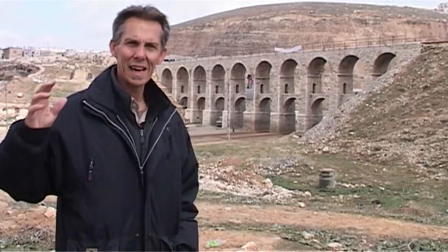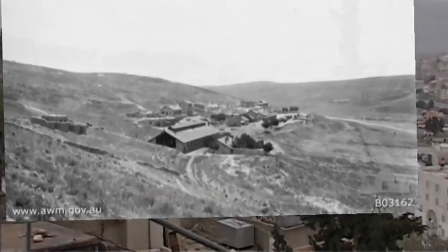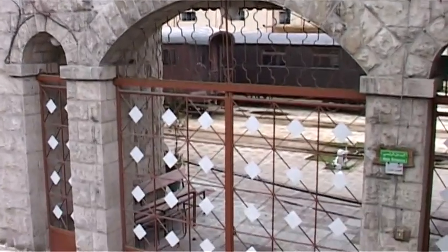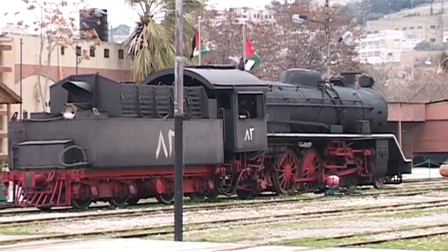Around me now you can hear the Muslim cry to prayer. Today is Friday, it's their holy day. And we tried to go into the old Hijaz railway station. There are still old steam engines and it's still kept exactly the same as it was 90 years ago. But sadly we couldn't go in there because today's the holy day, we weren't allowed.